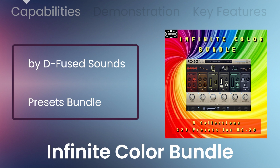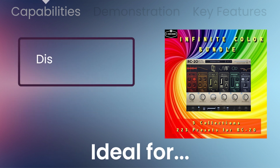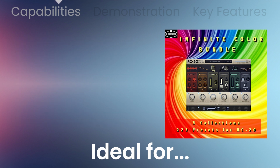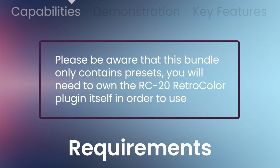5 preset packs for the RC-20 RetroColor plugin in a unique package. This is an extra-large collection loaded with 223 presets to cover all your needs, including distortion, lo-fi, fluttering, flanging, and chorusing effects. You'll get a palette of infinite colors to add nuance to your drum one-shots, guitar riffs, or entire bus channels. Transform your sound in new and exciting ways, regardless of the genre, from lo-fi to synthwave, hip-hop, or techno, and much more. This bundle only contains presets.